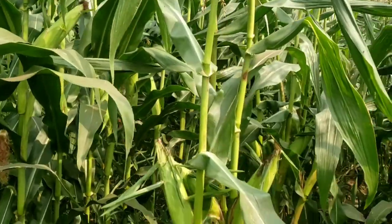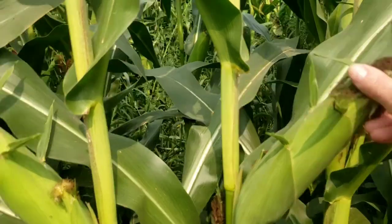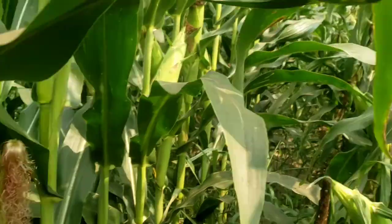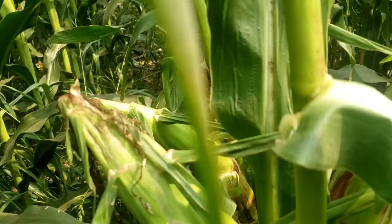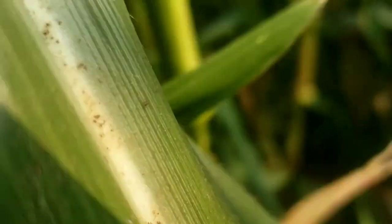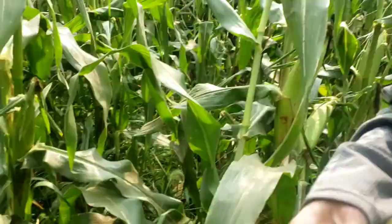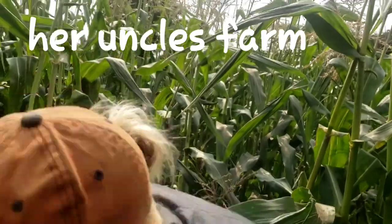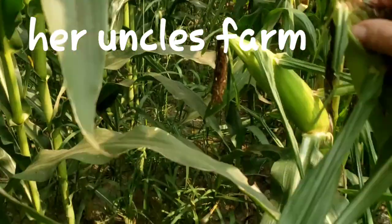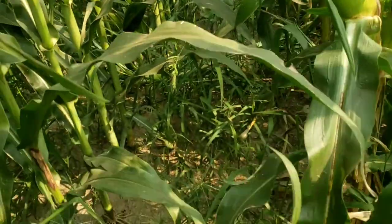Now, there are two different types of corn: cow corn and regular corn. The cow corn is very yellow. That's the one we do not want. And the corn for eating, see how white it is? This is the good one. And this is the owner. I'm not the owner. That's a white one.